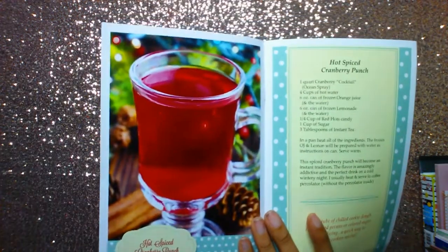Then we have this is the Delilah Box cookbook. So this is a little cookbook with recipes in it. So you have the hot spice cranberry punch. That is cute. That's what it looks like. That is really cute. You have a popcorn tray, the sea's fudge, creamy key lime cheese pie, portobello mushrooms. Ooh, I don't eat mushrooms. Easy cheesy parmesan bread. I will try that.